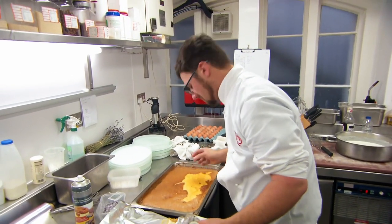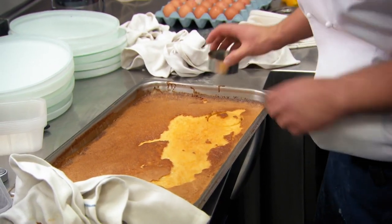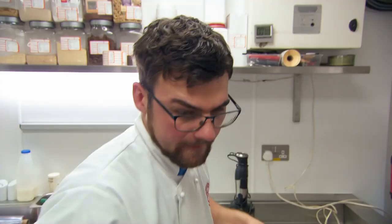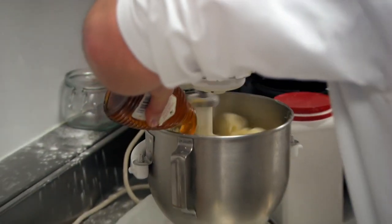But he's noticed a problem with his honey cake. It's cooked too quickly around the outside and not cooked quick enough in the middle. I'm going to do it again. I'm not panicking. It's just one of those annoying things that I could have done without, but I've got to get it right.